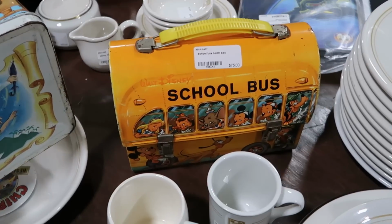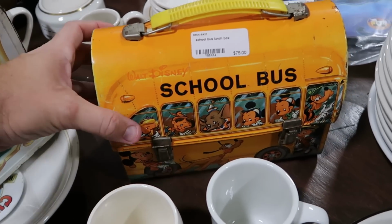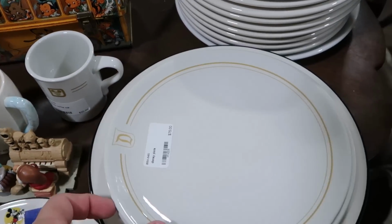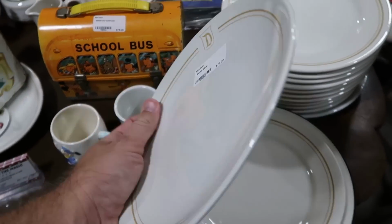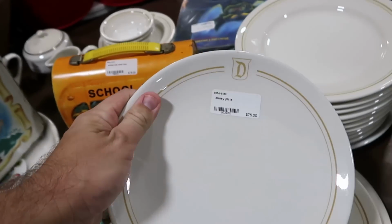And check out this lunchbox that they have with all of the Disney characters. It says Walt Disney School Bus. That is $75. And they do even have some dishes here with the Disneyland logo. $75 a piece. Like, that is so crazy. It says Mayer China. That is really neat.